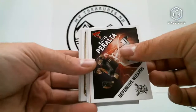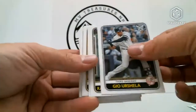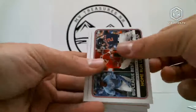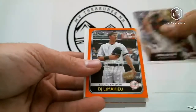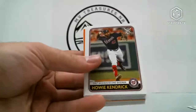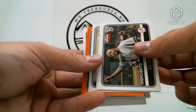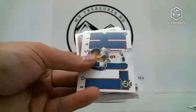David Peralta, defensive Wizards for the Diamondbacks. Mike Minor, orange for the Rangers. Home run leaders, Jorge Soler for the Royals. Flipping out, Max Kepler for the Twins. DJ LeMahieu, orange for the Yankees. Vladdy Jr. Chris Paddack, orange for the Padres.